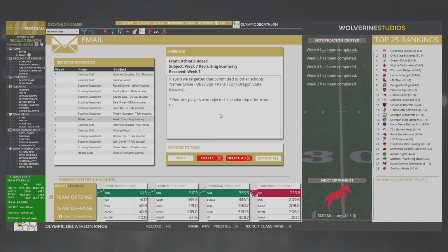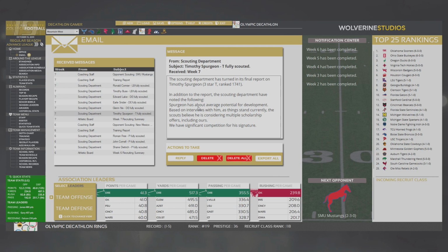Let's see, week 7. Recruiting summary. Oh, Crane! No, Crane was the one we were up there on. Okay, Spurgeon. About average potential. This is our 3-star tackle. We have significant competition for his signature. Nix. 3-star defensive end. Average potential. Scouts believe our chances are not good. Snyder, chances not good. He has above average. And Lake, about average. And the kid is a Hail Mary.